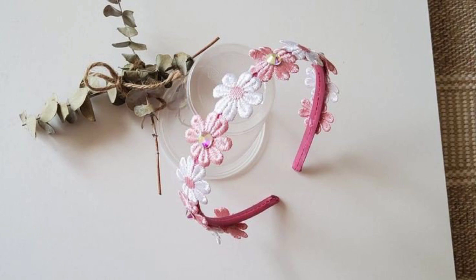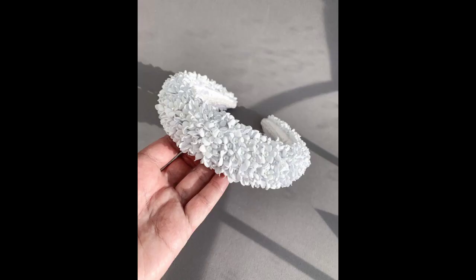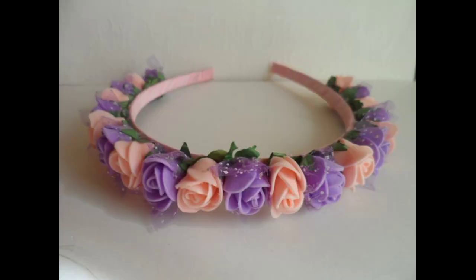Flower hairbands come in a wide variety of designs to show different styles and performance. Here are some popular design styles.